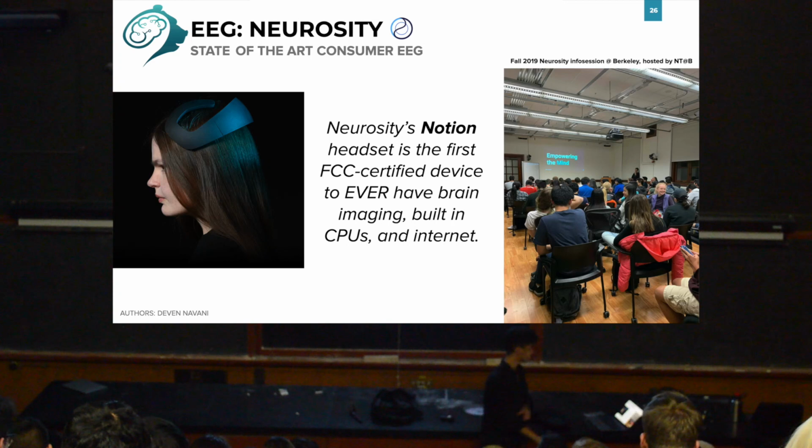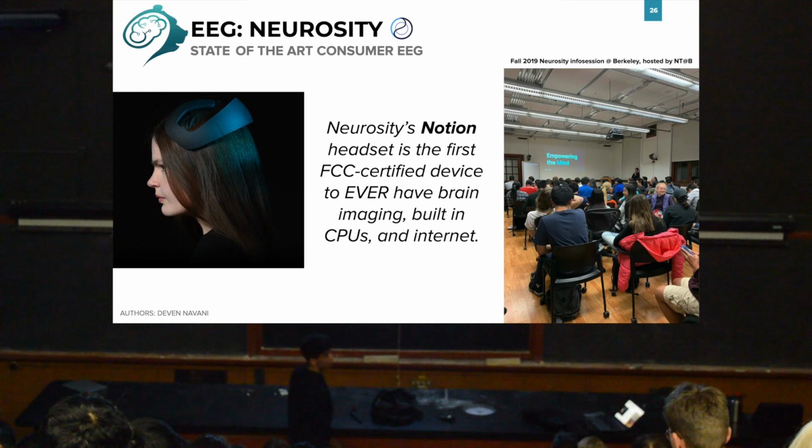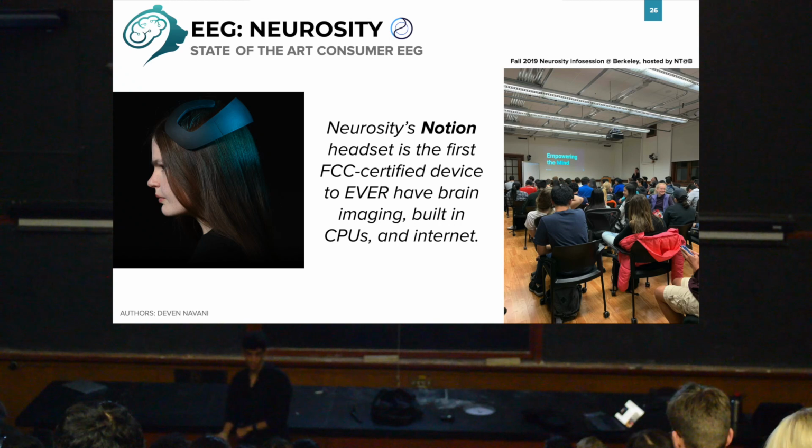So Neurosity is a key player in EEG headsets. They came and spoke to us last semester. At the back right is AJ Keller, he's the CEO. It's actually a two-person company, it's really amazing. They made the headset in 4 years. But the nice thing about this is it's the first FCC certified brain imaging and internet capable device.